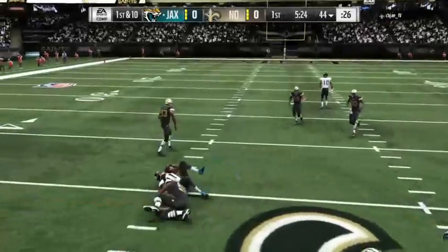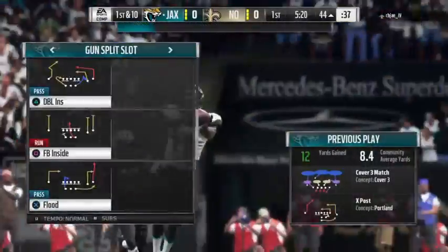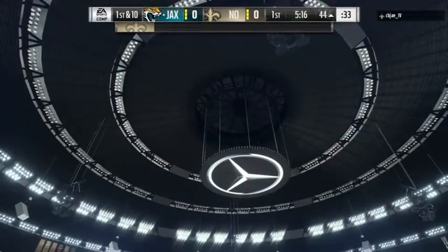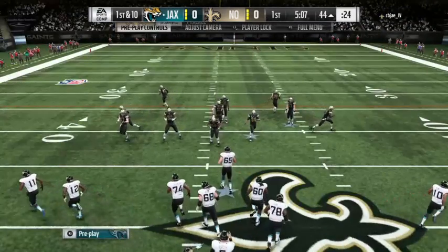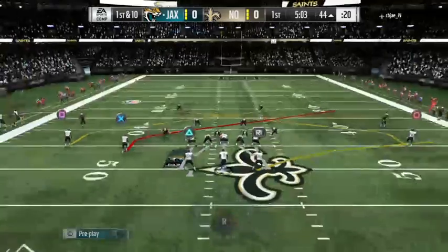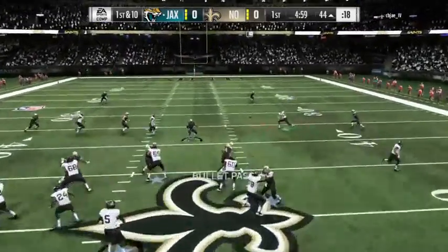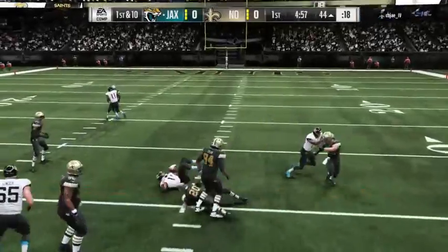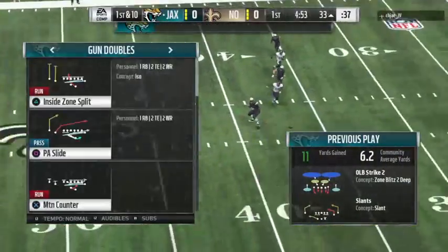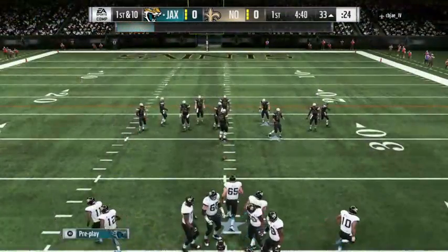And the catch made here by Marqise Lee. And taking it across midfield and inside the 45. The Jags picking up the first down there, a gain of 12. Bortles now on first down. And the reception made by Donte Moncrief. And he gets this inside the 35-yard line. 11 yards there for Jacksonville and a first down as well.